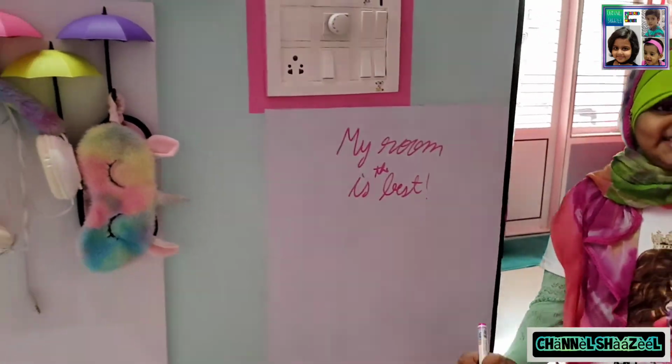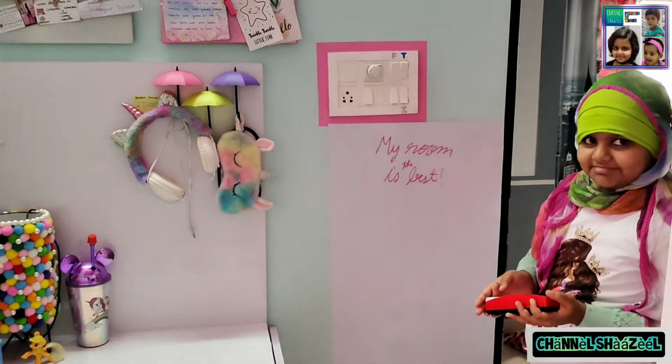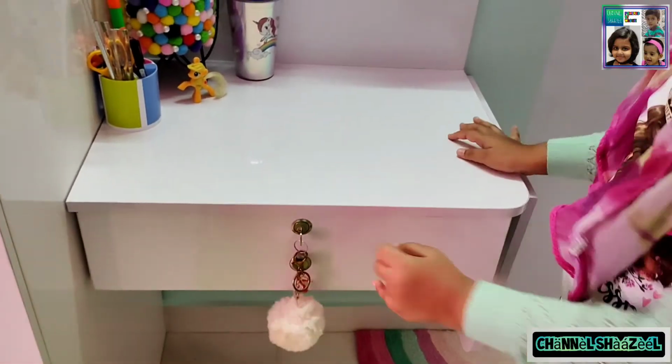My room is the best. Okay. So we are done with the drawer, so let's just close this up.